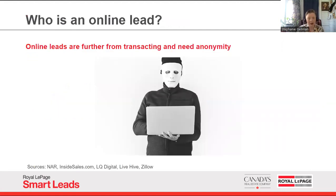Depending on the source, online leads can be 6 months or more away from transacting, okay? And sellers often consider putting their home on the market for about 5 months before they actually list it. So because many online leads are further away from transacting, they often desire anonymity. They're just not ready to speak to an agent yet. And they especially do not want to be sold to. They want information, okay? So because of this, they'll sometimes omit a phone number, or they'll use a fake name or maybe only initials. But as long as the email is valid, we should always consider them a real lead and work them accordingly.